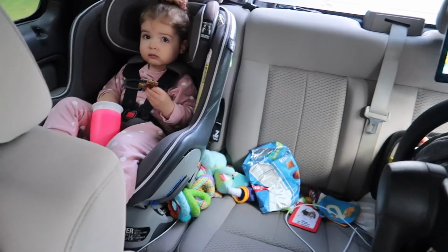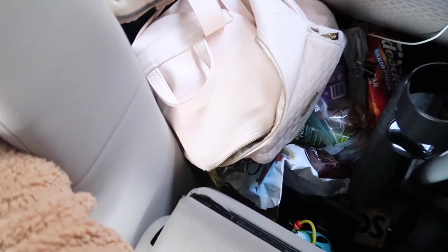Today I thought that I would film in the car because we're driving back home from Panama City Beach to Virginia. So today is day 2 of our trip and I figured I'd just show you guys what that looks like, because look at this craziness back here. We've got Riley, we've got all of our snacks. I'll go through everything as much as I can. We stayed overnight in Charlotte, so that's where we're leaving from now.